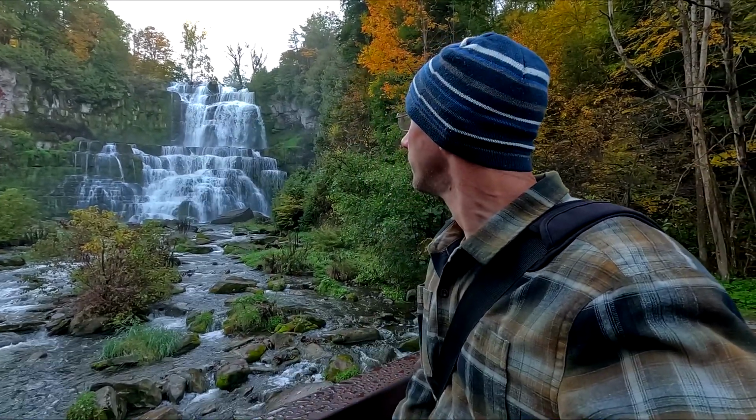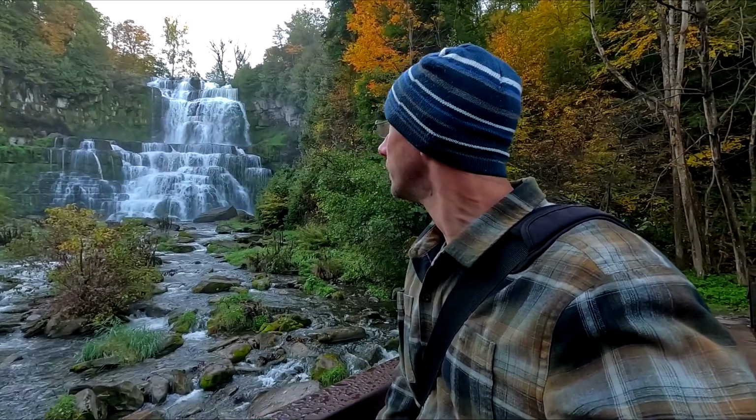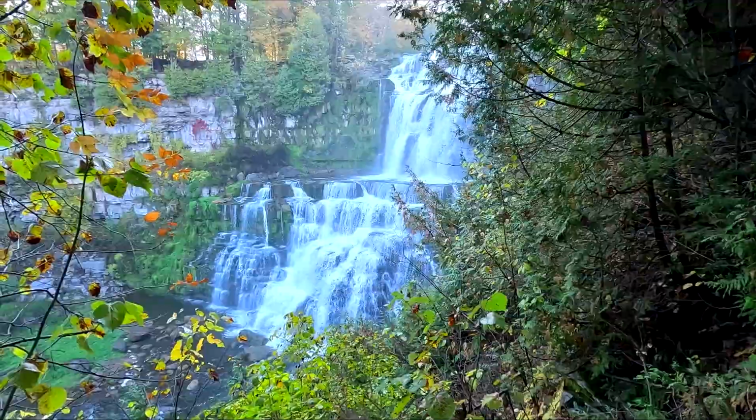It is now Thursday morning, day 3 of my little road trip. I'm at Chittenango State Park, still in New York. And it is pretty cool. Not a bad waterfall. So I will try to get a few pictures of it before the sun comes over.